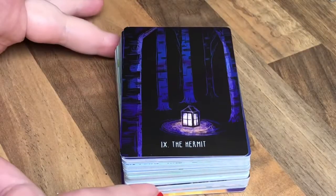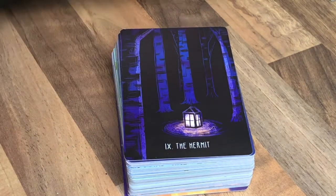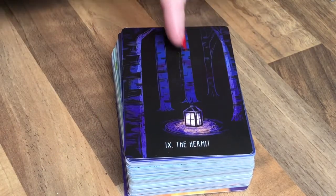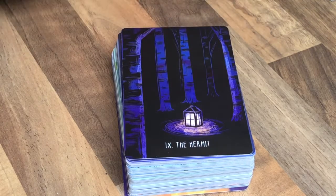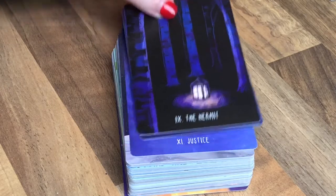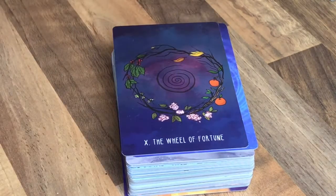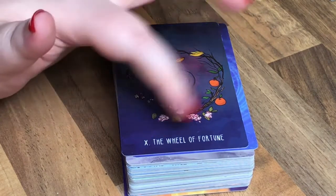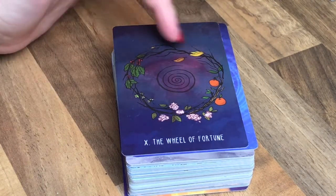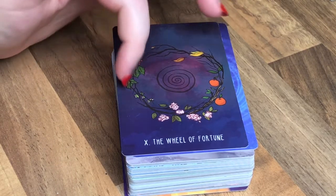Now I believe the Hermit has been changed. This is the second edition, so it's been lightened, so you can actually see the trees, and it's a bit more detailed, but it's still very dark and nighttime, so I do love that. It's very pretty. I like that Hermit. It's very nice. The Wheel of Fortune is all the seasons, so we have autumn, spring, summer, and then winter. I like that. It's lovely.